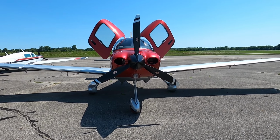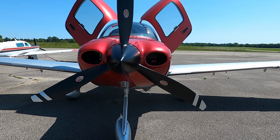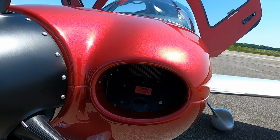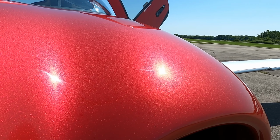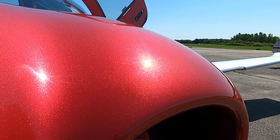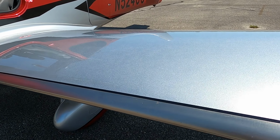The plane was a demo unit, so I couldn't pick the color, but I wasn't too keen on the red. But now that I saw it in person, it's kind of like this candy apple. It's not a flat red, and I actually really do like it. It is really nice. The camera doesn't really pick it up. It kind of blows it out a little bit, but it's nice. And the wings are also kind of this metallic-y gray or silver. So it's a really nice color scheme.